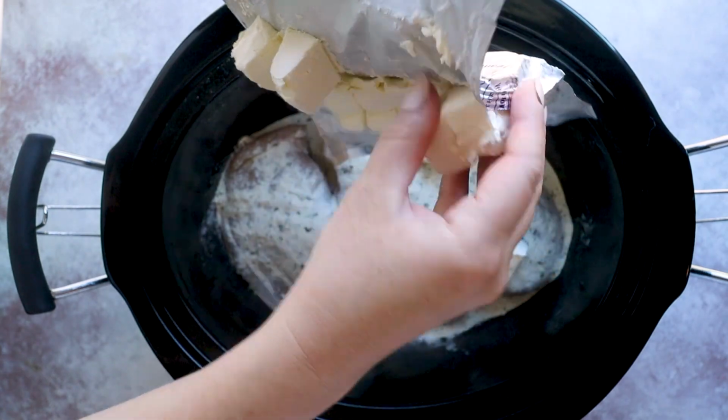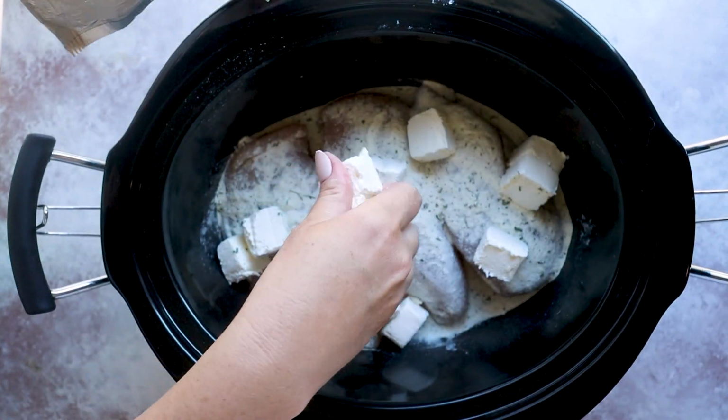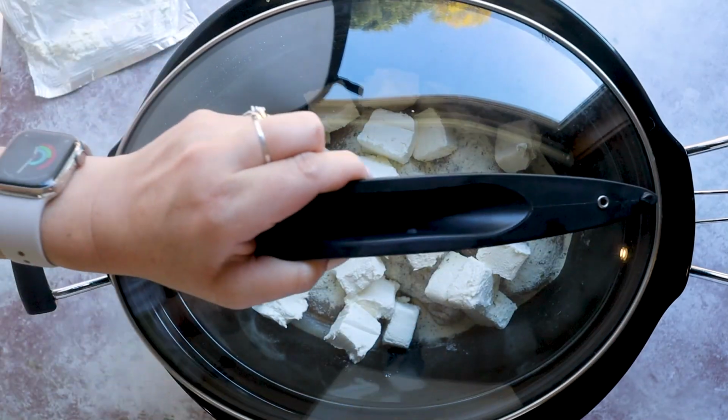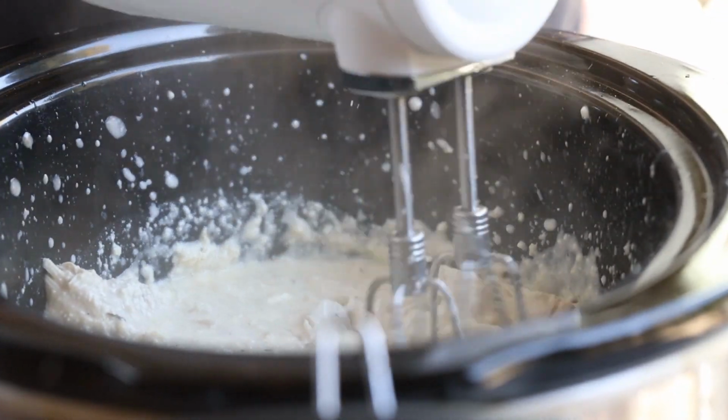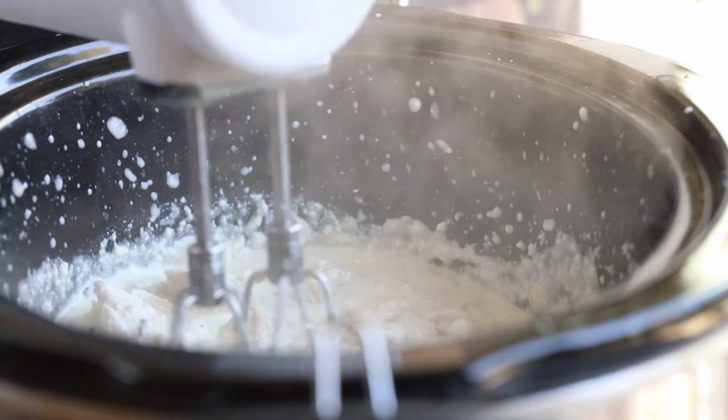You'll need to cube up 2 blocks or 16 ounces of cream cheese and add that on top of your chicken. And that's it. You turn your crock pot on low, let it cook for 5 to 6 hours, or you can let it cook on high for around 3 hours. And then before you serve it, you wanna shred your chicken. And I find the easiest way to shred chicken is to use your electric mixer. It's super fast, it doesn't make a mess. You don't have to sit there with 2 forks, just shredding it forever.